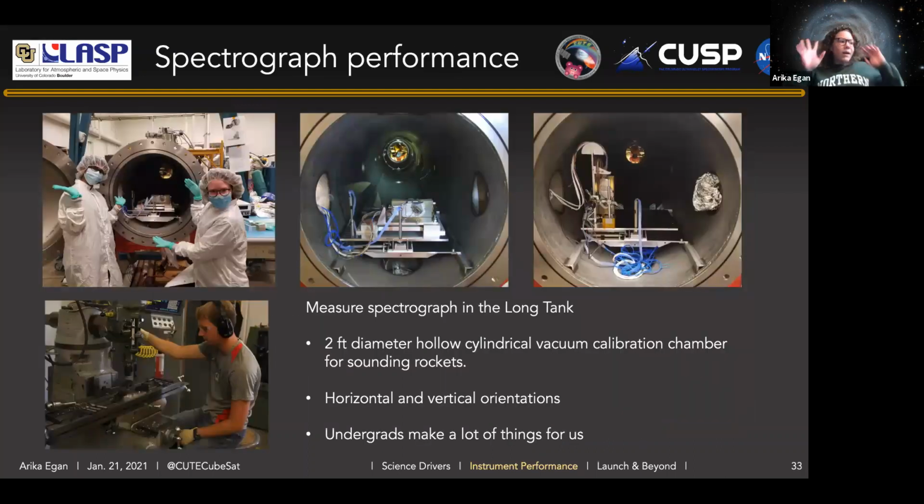Okay, so we focused and assessed the spectrograph performance in one of CU LASP's vacuum calibration facilities, which has historically been used for sounding rockets. And it's this chamber shown in the top 3 pictures right here. The chamber is about 2 feet in diameter, and there's a large collimating optic all the way in the back. You can see 2 rails that are running the bottom sides of the tank. It's called the long tank because it's very long, that historically hold sounding rockets on them.